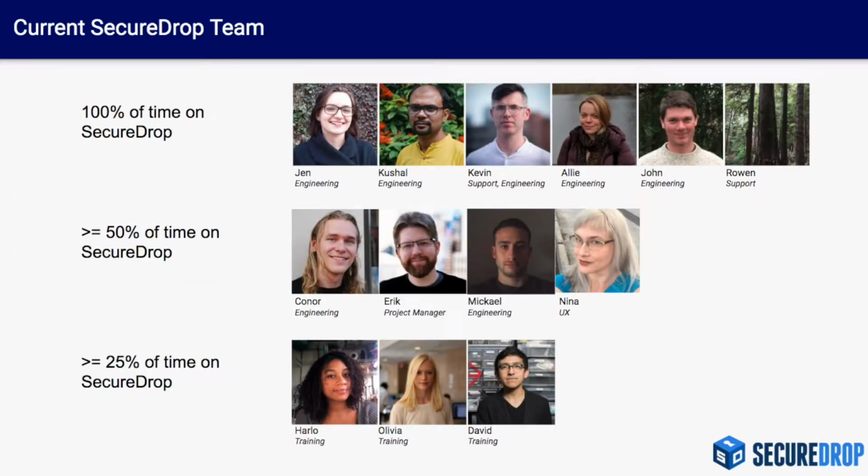So this is the current SecureDrop team. Everyone here are either full-time employees or contractors of Freedom of the Press Foundation, which supports the project. Some of these people are engineers. We also have a support team that helps organizations install and get set up. And we also have an excellent training team led by Harlow Holmes, who teaches journalists how to use SecureDrop and other digital security tools for journalism.